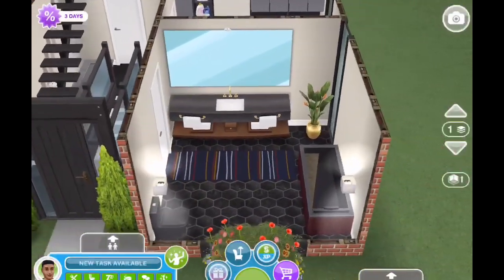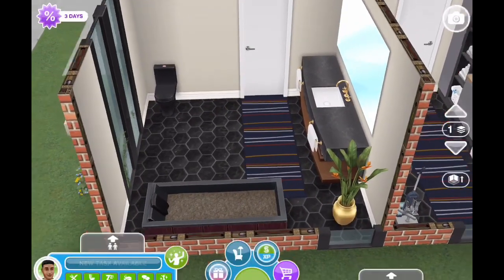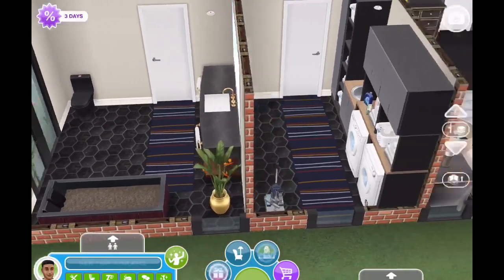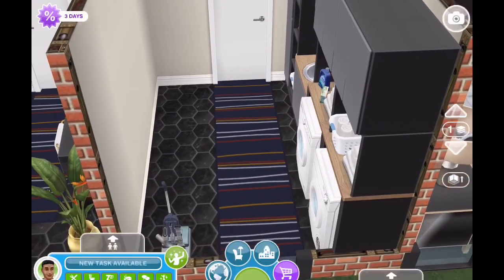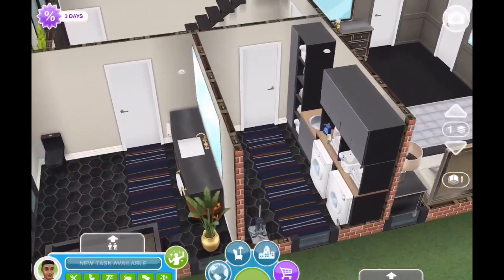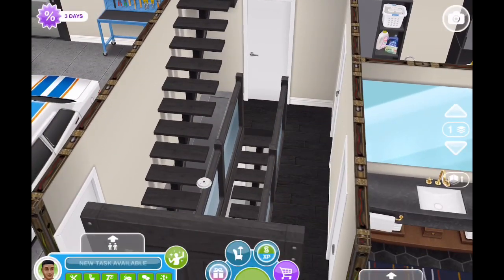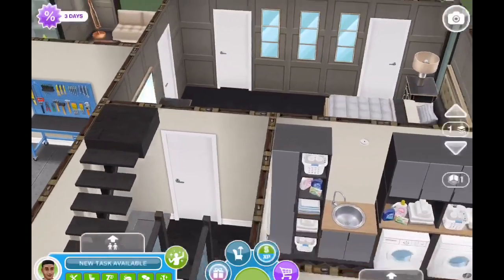And then over here to the left we have a full bath. This level has 2 full baths, but one is for the ensuite master, but I wanted this just for people to be able to use if they're down in that area. And then here's the laundry room here. I do like the contrast in this home as well. There's a lot of contrasting darks and lights in the house.